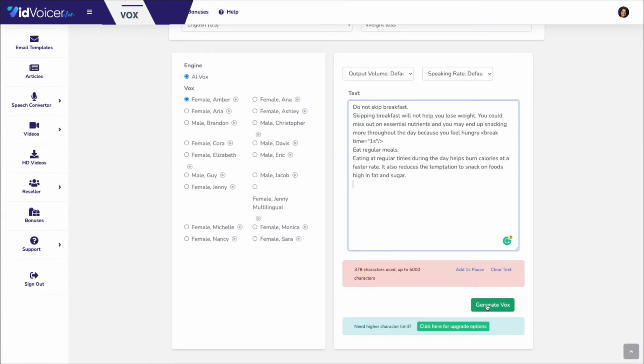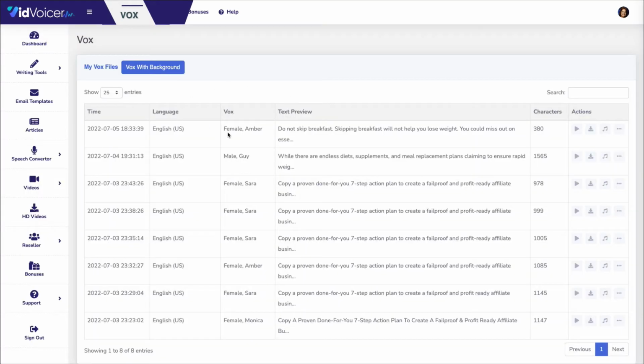So click on Create Box, and here it is at the top. These were all the other ones that I've worked on as I was playing with this software. So now we can listen to it, and let's hear what it sounds like.